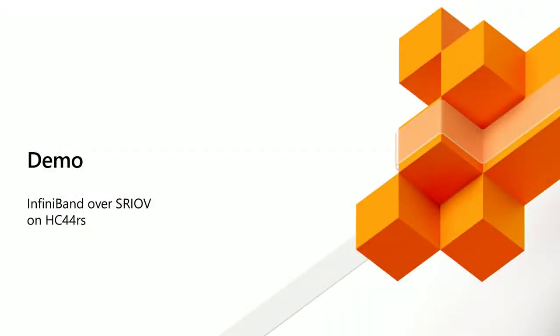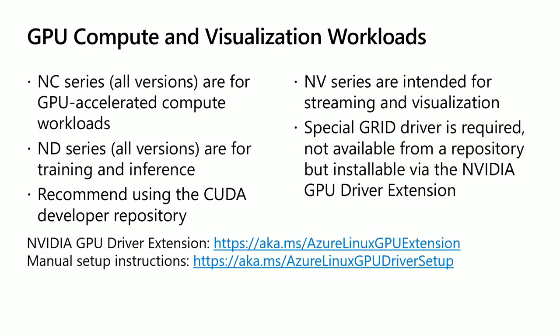All right, moving ahead. By the way, that was an HC44RS. That's the Intel-based one. There are also HB-based ones. They're AMD-based. HBv2 is AMD's EPYC Rome. So let's talk a little bit about GPUs. I mentioned how PCI pass-through and DDA are used to project Mellanox NICs into the guest. The GPU SKUs can also project GPUs into the guest.